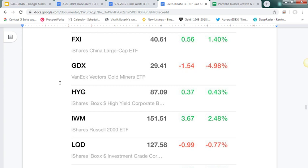GDX is our favorite ETF to get great exposure to gold mining companies. This single ETF has some 30-plus top gold mining operations that are weighted based on their market cap. Very easy way to have great exposure to that sector with very little work. It's down 5%, no big deal. This is a total position of 10%, and I think that this will be a great buying opportunity if you're low on that position this month.